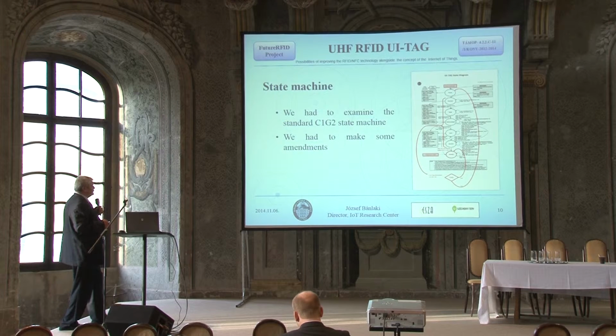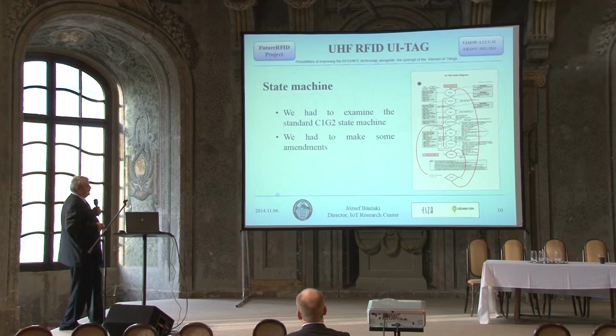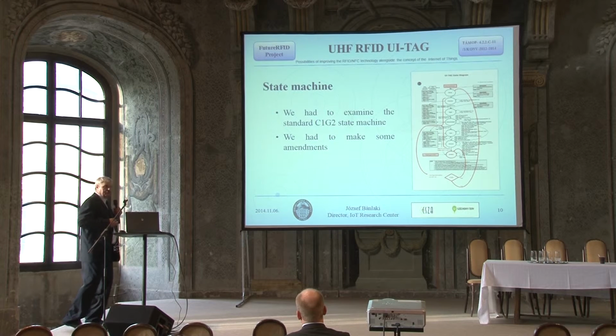We examined the state machine of the present C1G2 standard. This is the Class 1 Generation 2 standard in EPCglobal, and we made some amendments for the future operation. So we had to integrate the new capability into the existing state machine.